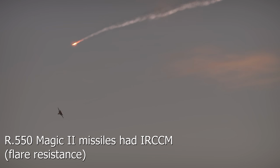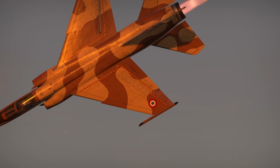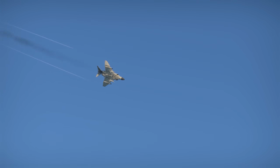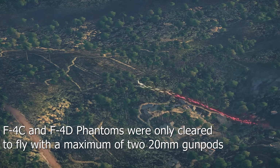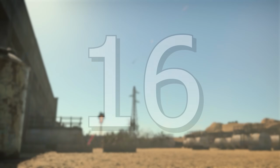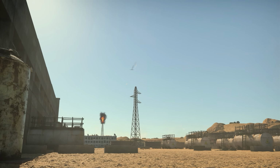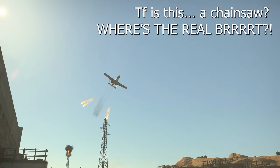Number 14. The R550 Magic II missile should have a significant resistance to countermeasures when compared to the Magic I. Number 15. I'm sorry lads, but the F-4C was only cleared to fly with 1 or 2 Vulcan gun pods, not all 3 at a time. And number 16. The Burt is just... Come on Gaijin, you have one job.